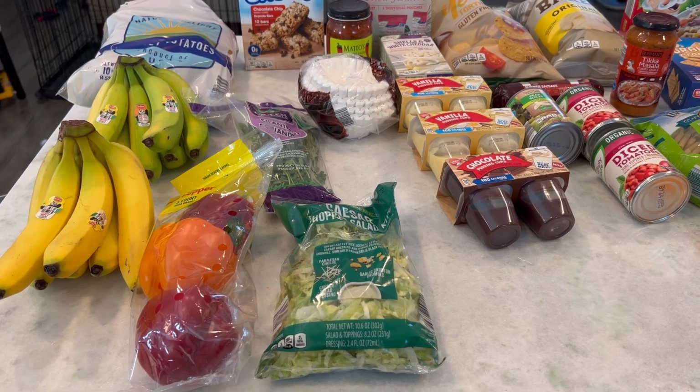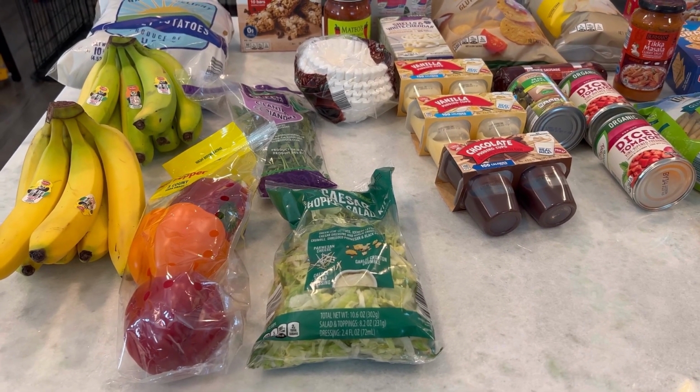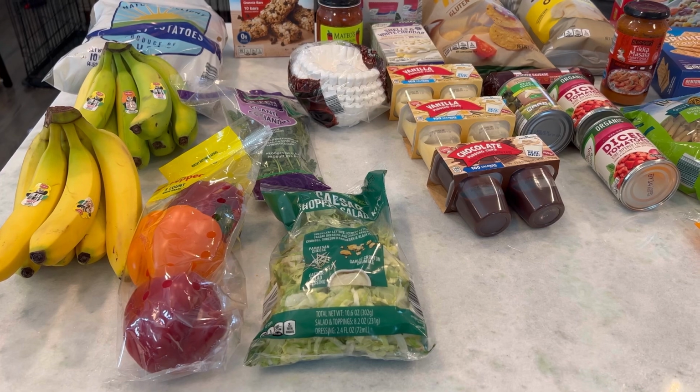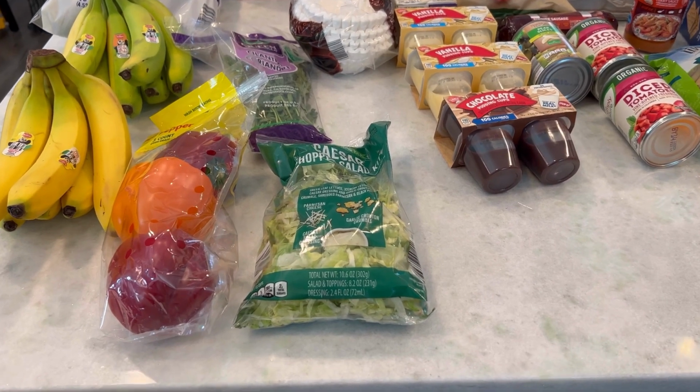And I actually think the coconut oil has been helping me increase my milk supply. So if you are a breastfeeding mom, definitely try substituting coconut oil for your olive oil, avocado oil, any kind of oil that you would use, and tell me if you notice a difference with your milk supply, because I think that really has been helping me.